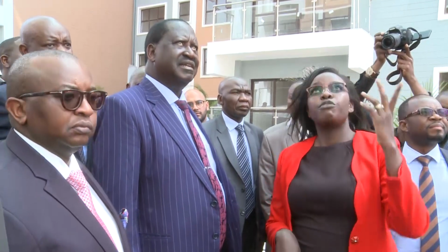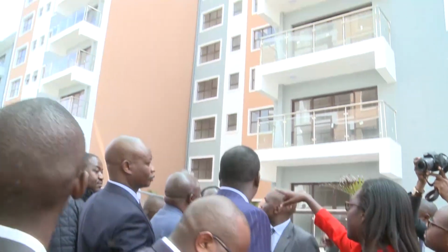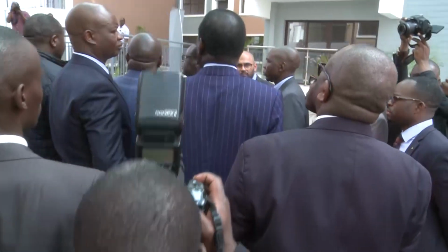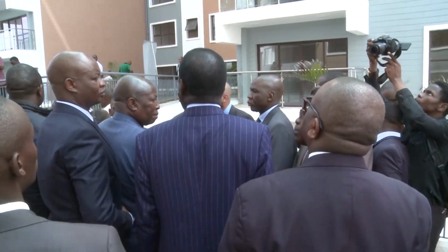On the upper floors of this block, if you look at that one, you'll be able to see the one behind us where we have the glass balustrade. Those are open terraces where you can appreciate views. You can relax if you want to have a barbecue. So they are accessible to residents.